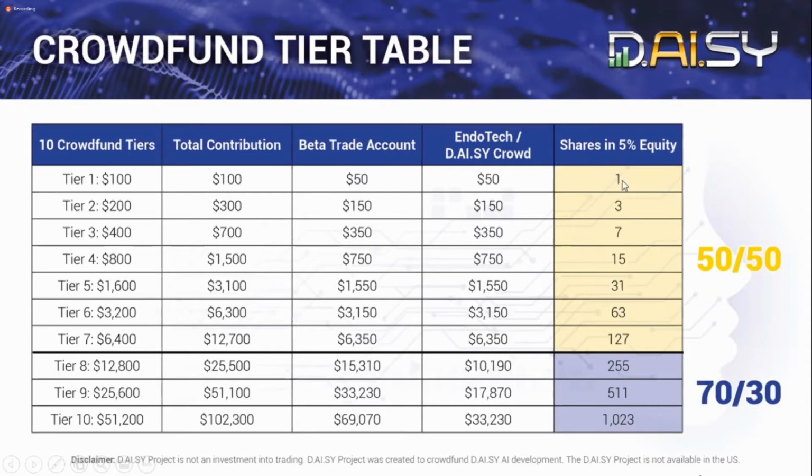side, and you also get 1 share in 5% of Endotech when it hits the stock market. So for every $100 contribution, you get 1 share. If you make a $300 contribution, 3 shares. $700, 7 shares. $12,700, 127 shares. So for every 100 of contribution, you're given 1 share in the equity, in the stock of Endotech when it goes to the stock market.